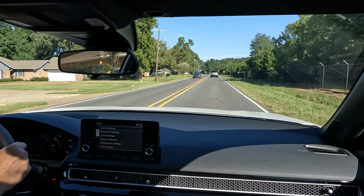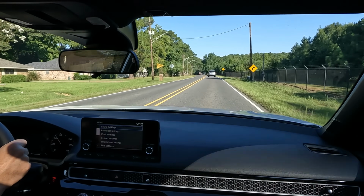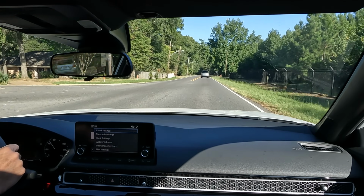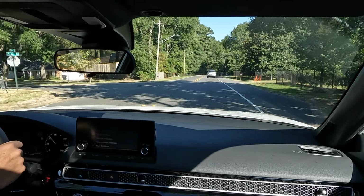But overall, a very well-rounded vehicle. Easy to learn and use technology. The ride quality is comfortable. The seats themselves seem to be comfortable. I really can't say for sure how that's going to go long-term because, well, just a few minutes worth of a test drive isn't really enough to give you that information.